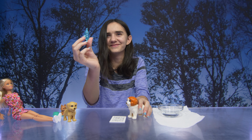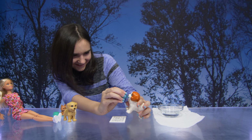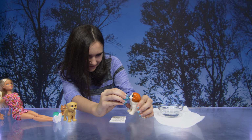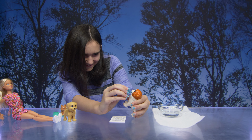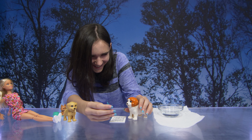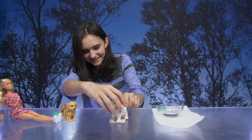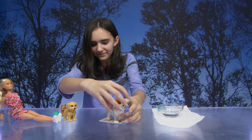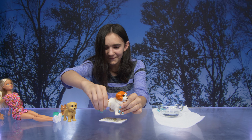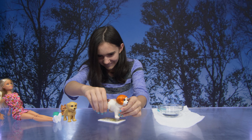Is this too much? You know, the paper's gonna color change when he pees on it. Okay. So you have to put it over like this. You have to lift up this leg. There it goes. It turned yellow.